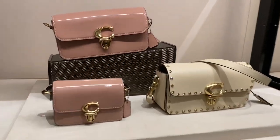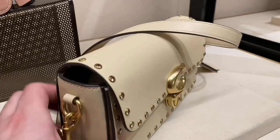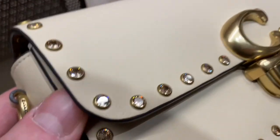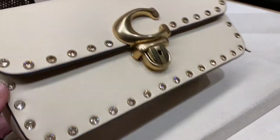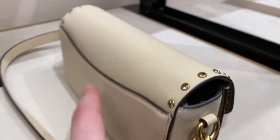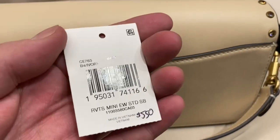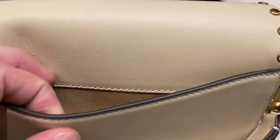And then next up is the Studio Baguette. The Studio Baguette with gloved hand leather and rivets. Well, crystals, whatever you want to call them. Little jewels. They're very similar in size and puncture as the mini cash and carry was. $550. So it is quite expensive, but it's beautiful.